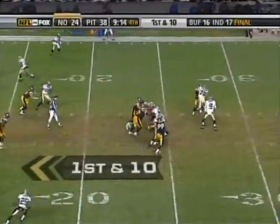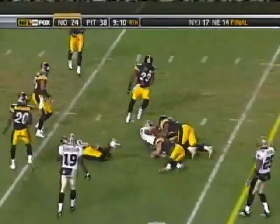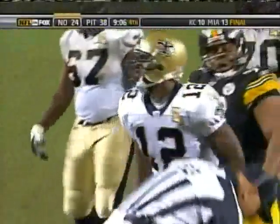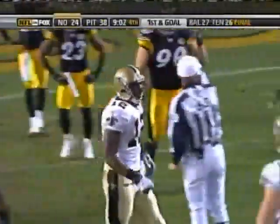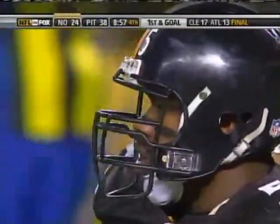48 yards on the completion to Stecker, and now over the middle around the umpire. It's Colston, another first down to set up first and goal from the 8. The Saints trying to answer the Steelers on their next possession, and in a blink they've taken it down the field and have first and goal.